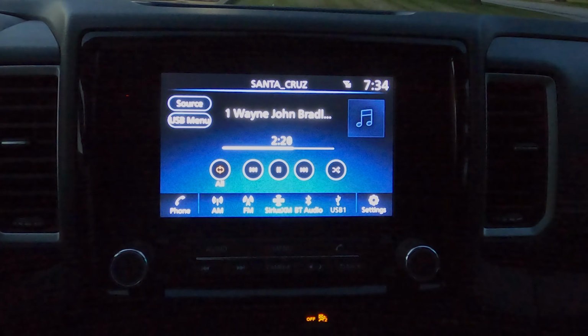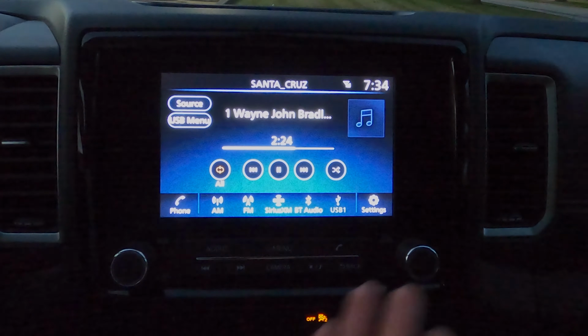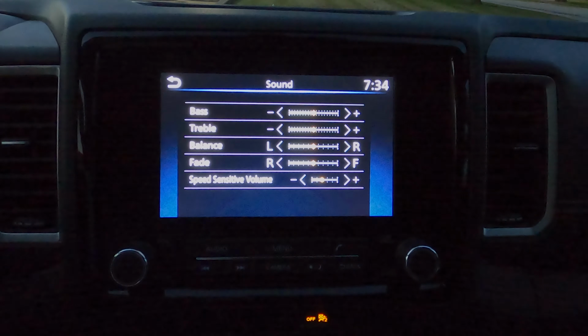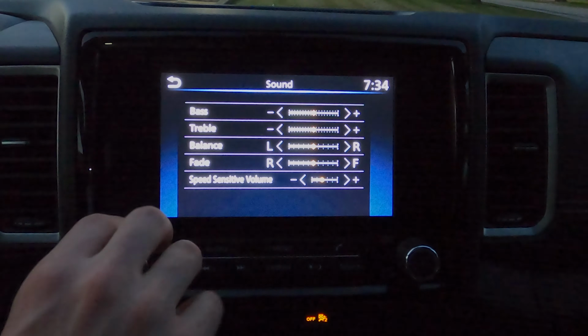The standard Nissan touchscreen here looks a little simple, but it actually works really well. You can see we're on the media screen right now. Go settings, sound, you can see how quick everything is. Got adjustments for bass, treble, fader, balance, and speed-sensitive volume control. Let's go through bass and treble now.